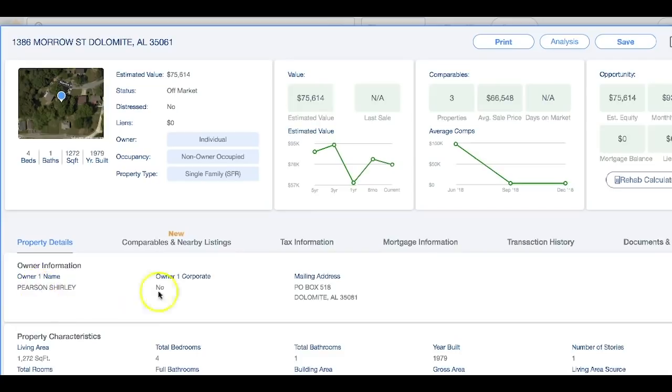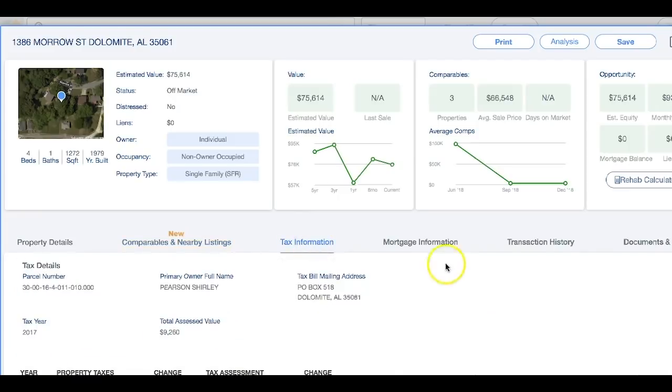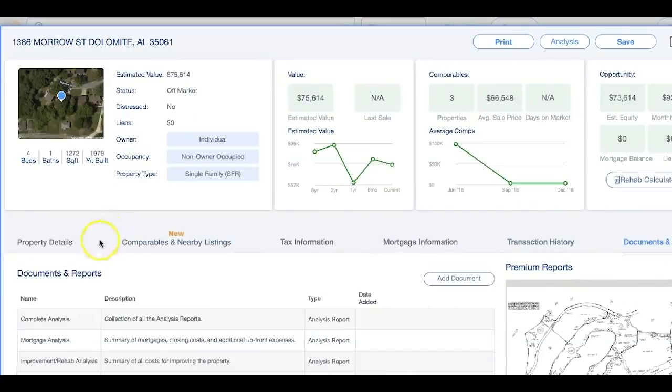But right here, you see the owner's name, their actual mailing address, which is different, which is a P.O. box. Doesn't mean that she doesn't live here, but it's saying it's non-owner occupied, which also means that it's absentee. You can pull up comps on the property, which will be a totally different video that I'll do, which Burton is going to go through a little bit of in the new updates and how it's set up a little differently than before. Got tax information, mortgage information, transaction history, which may be similar in some cases. Then you got documents and reports.